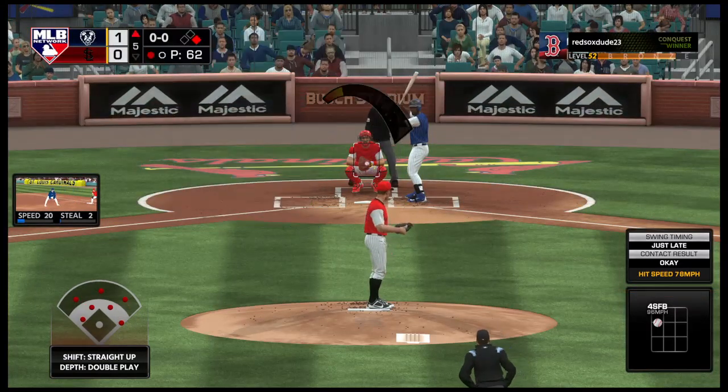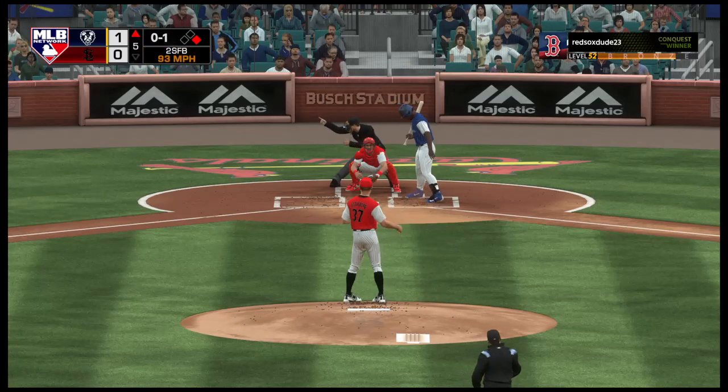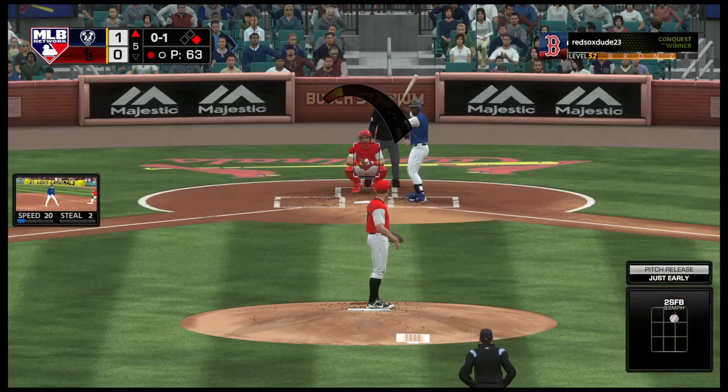Back to the top of the order now, and set to stand in a guy who's still very dangerous even this deep into his career, the free-swinging Vladimir Guerrero.